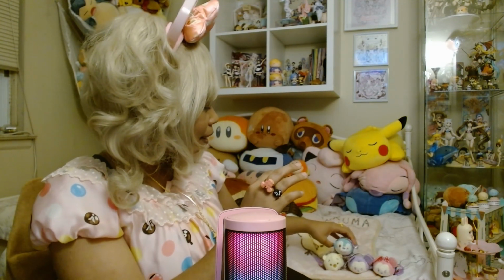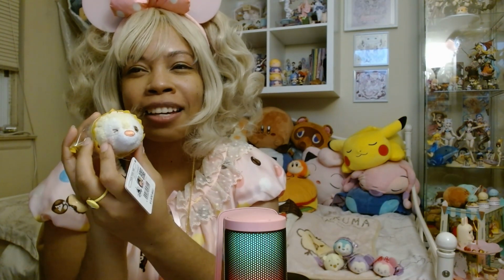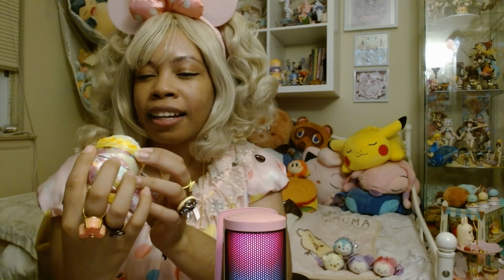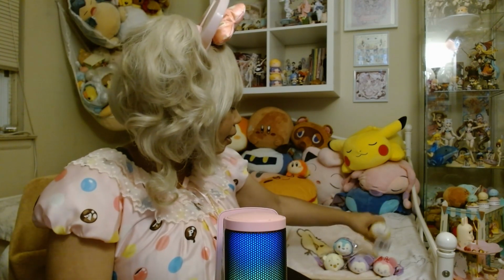Then we have Chip. He's also in a little candy wrapper, and he has a little bow on the back. Oh my goodness. And he's winking. So cute. And of course we have to get Dale. If we got Chip, he's yellow. Aww, I love this. And he's also winking. So cute. The little Tsum Tsums, they were 1600 yen each. So I got all of them.